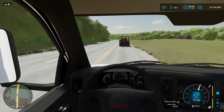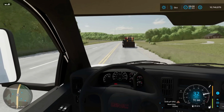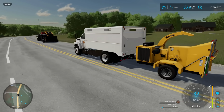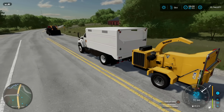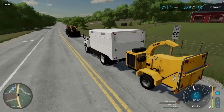Daryl's having some problems, I think, with the trailer brakes right now. But I currently have the newest addition to the shop, and that is the dump bed that I originally had on the back of this GMC, which has now been traded for a wood chip truck. And the BC1000XL from Vermeer is our new wood chipper we're going to use to cut down and shrink all the branches, as we have a bunch of cones in the back of the dump box on the Ford. But this was a Mod Hub release.